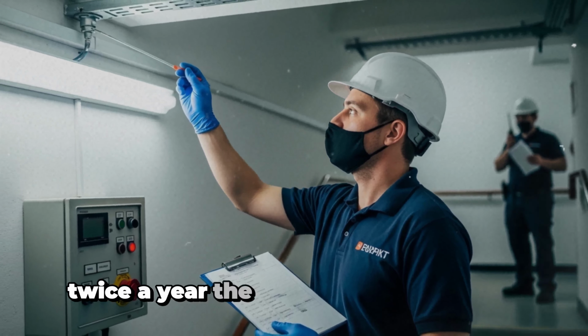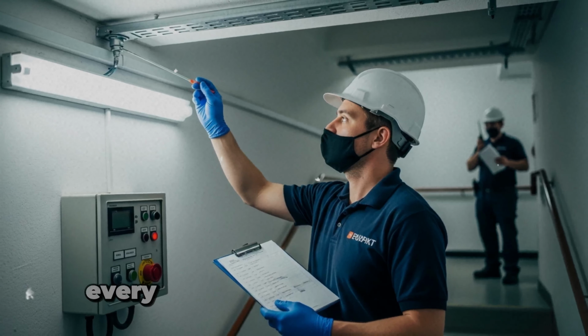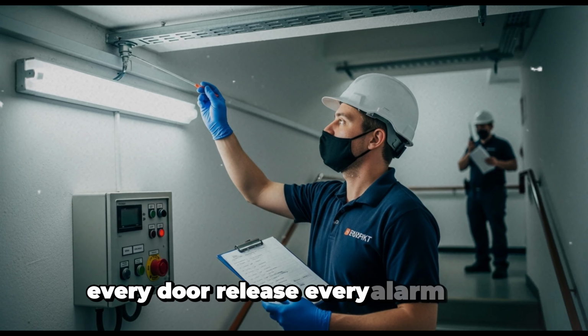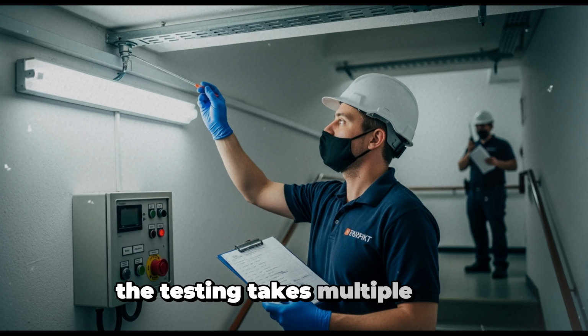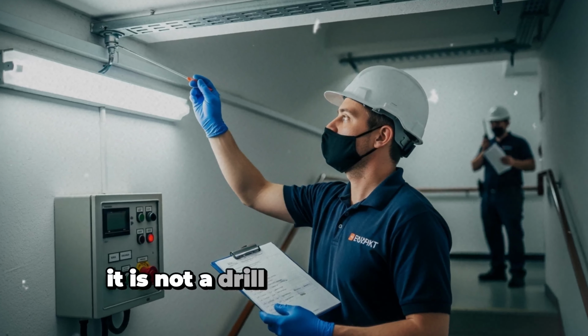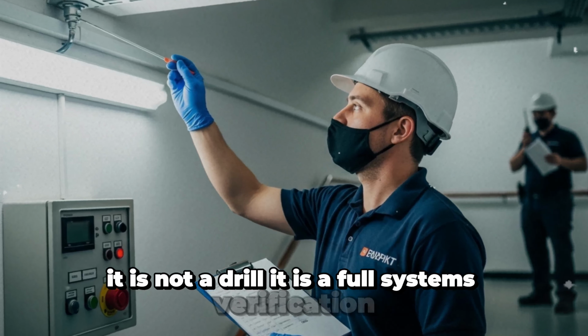Twice a year, the fire systems are tested. Every detector, every sprinkler head, every door release, every alarm zone. The testing takes multiple days and is coordinated with local fire services. It is not a drill, it is a full systems verification.